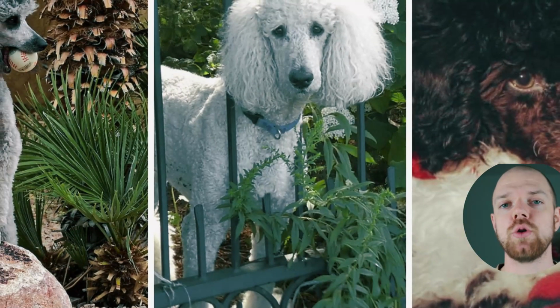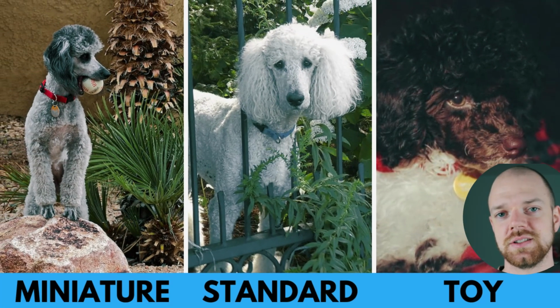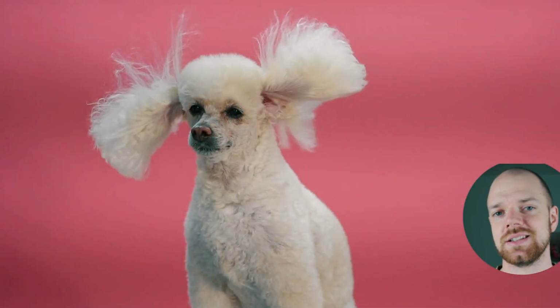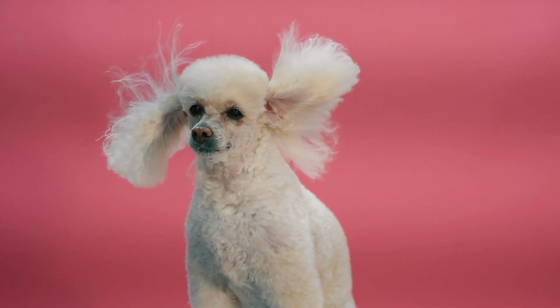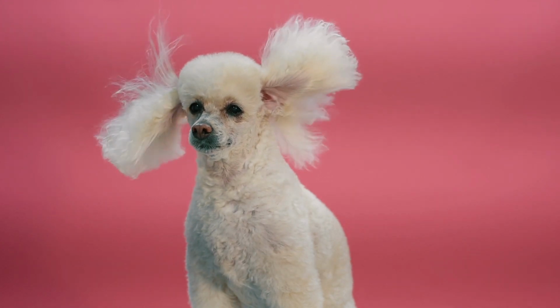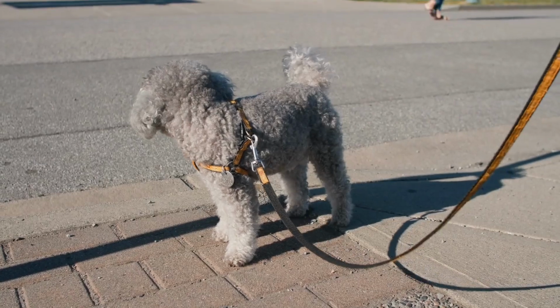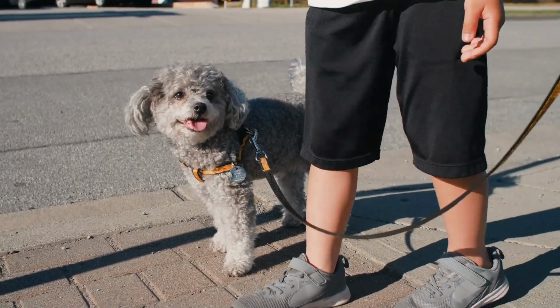Poodles are one of the most popular dog breeds of all, mainly thanks to their high intelligence, non-shedding coat, elegance and active character. But did you know that there are 3 different poodle types? The standard, toy and miniature. In this video I will tell you what are the main differences between these 3 poodle breeds.